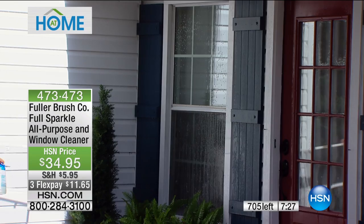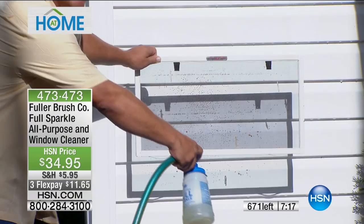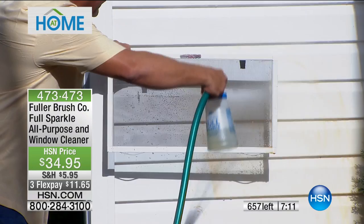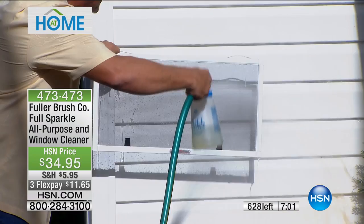But I want to show you this again because even with this, we've got a screen right here on this window. I know it's kind of hard to see, so I'm going to take this one and hold it right out here next to the siding. And watch what happens. You don't have to take your screens off the windows to clean your windows anymore. You'll see the dirt, the grime, the dust, the pollen that's built up on your screen just get blasted off of there. So you're cleaning your screens and your windows at the same time. That's a time saver. I mean, John, you're killing it.